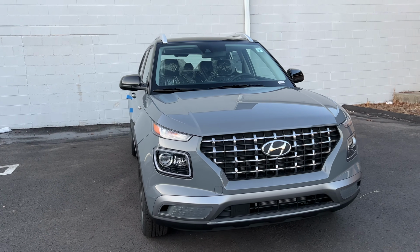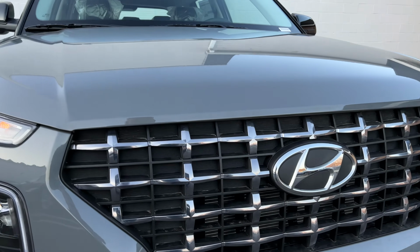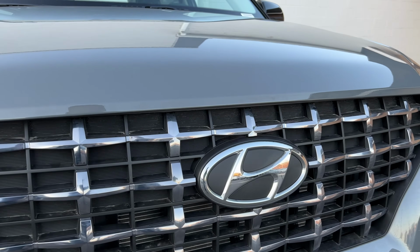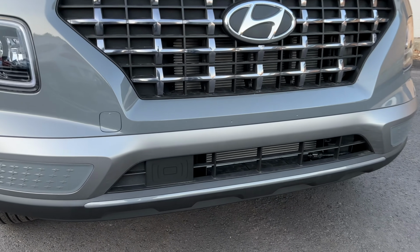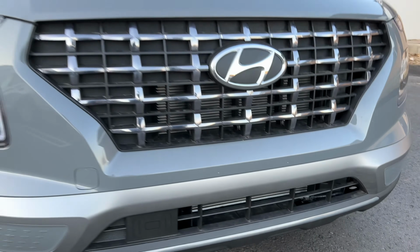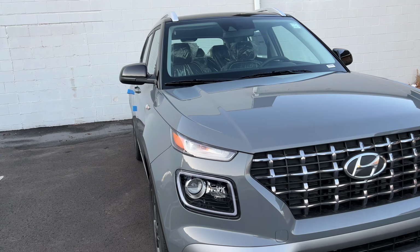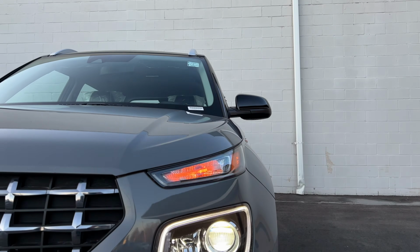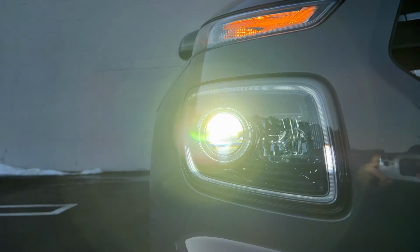Coming to the front, the grille looks good. It is nice and big, finished in chrome and flat black. The Hyundai logo is nice and big, and the sensor for the braking assist is in the bottom, and there's an opening for some air in the bottom. And for the headlights, the turn signal indicators are going to be located up there.